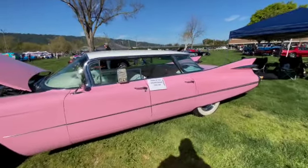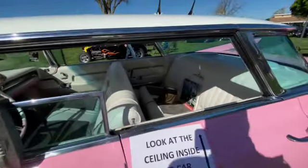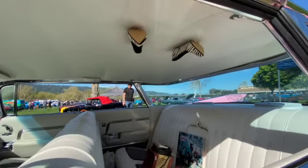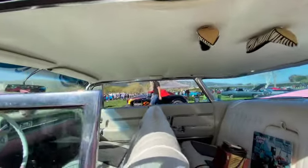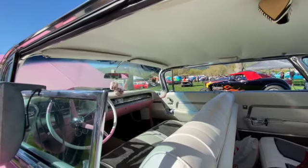Okay, so we've got a sign saying to look at this only inside the car, so I'm going to do that. This is really old fashioned, I like this. Oh yeah, look, see that? That's a cool car.